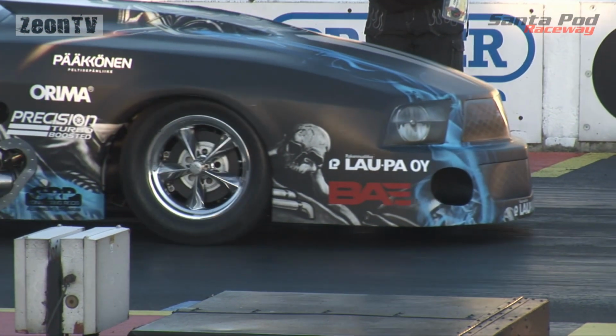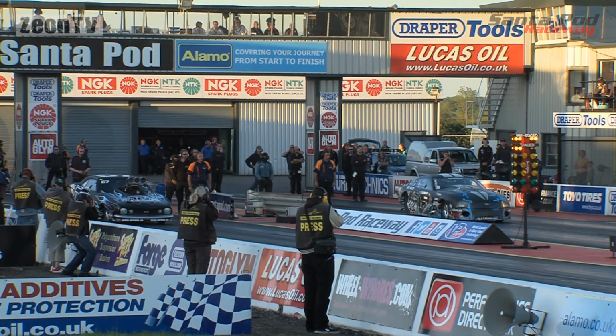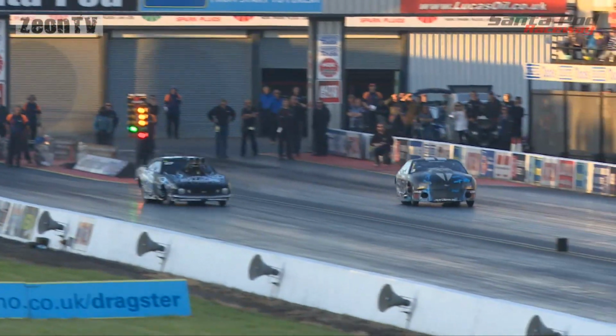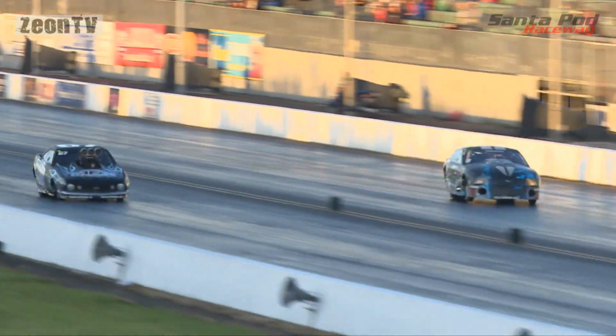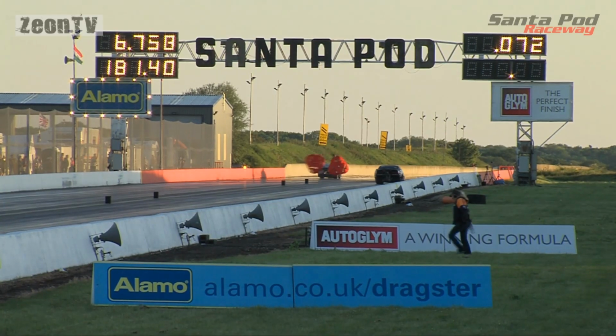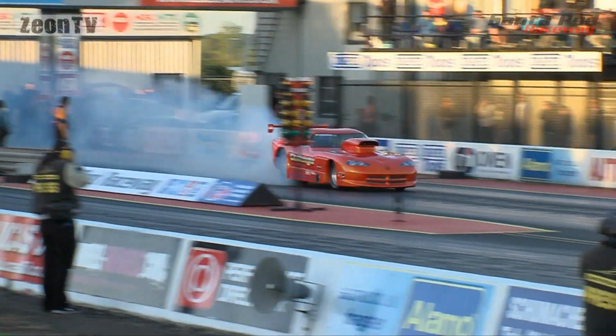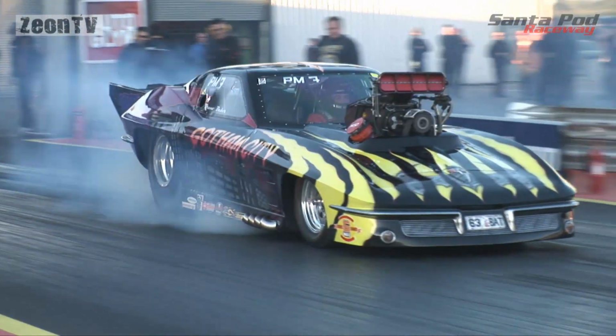Okay, Tero Laukkanen, the monster horsepower in that Mustang. Let's hope they can get it to the racetrack this time. Up against David Vengton. David's all over the place. Tero as well. Getting very skittish with that turbo car. Once they get that calmed down, that thing's going to fly. 6:75, 181. Not bad at all.